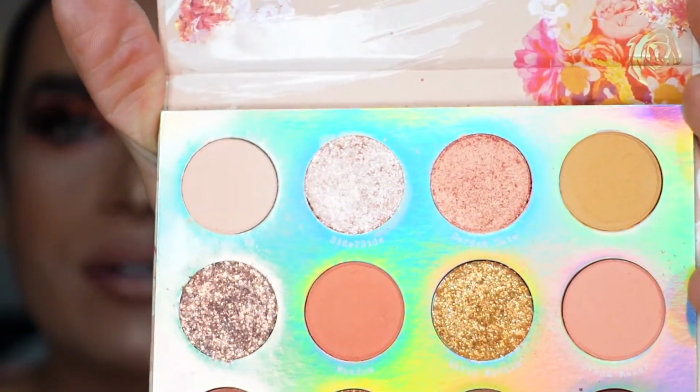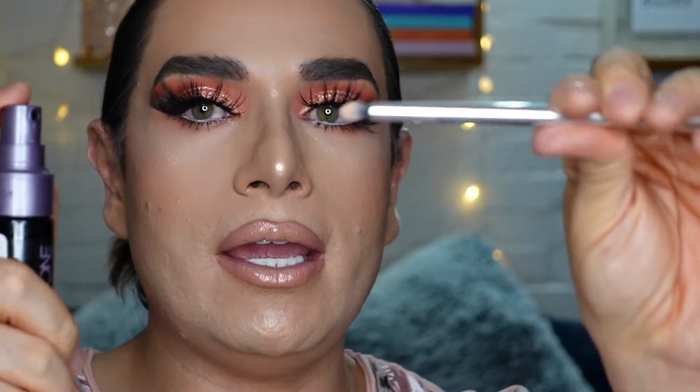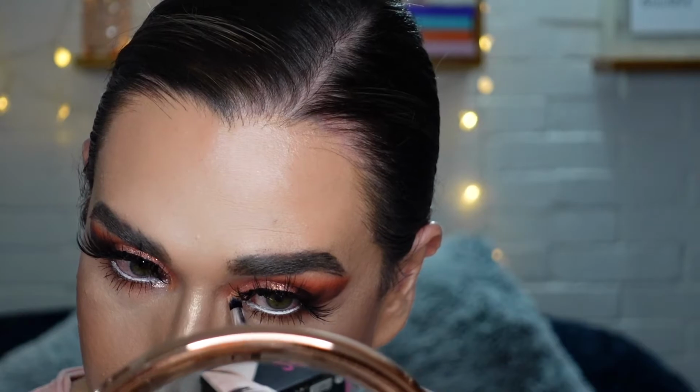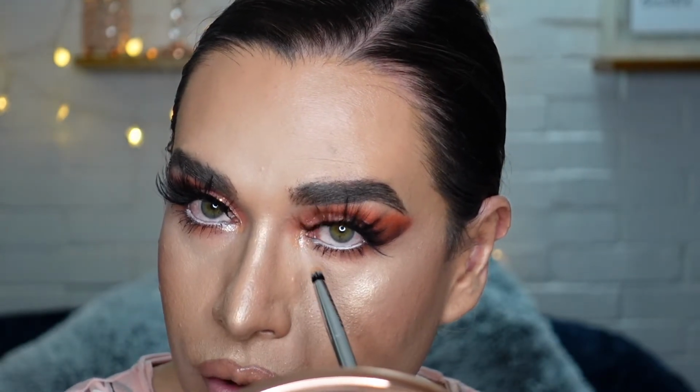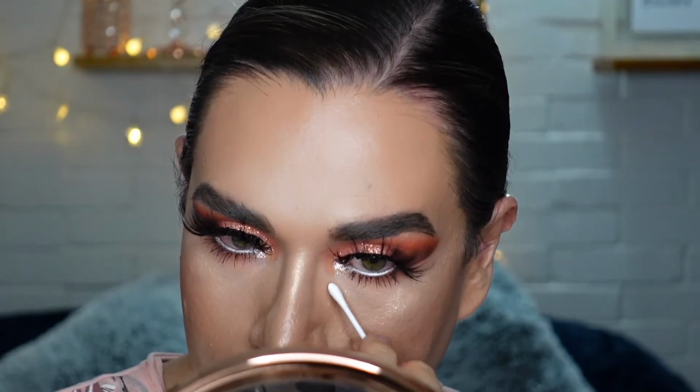Right now, the last thing that I'm doing in the final step for this look is gonna be applying a little bit of brightness on my inner corner, and for that I'm gonna be using the Side to Side Super Shock Shadow. I want to get extreme payoff, so I did apply a little bit of setting spray on my brush. Go straight to my inner corner. It really makes the inner corner look almost like wet. Then guess what? We're done.